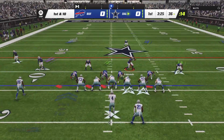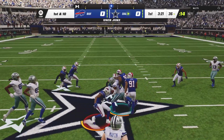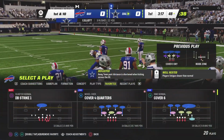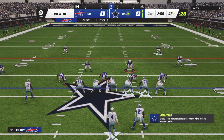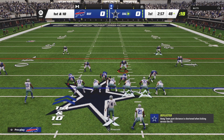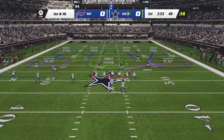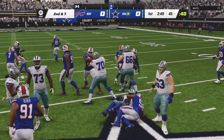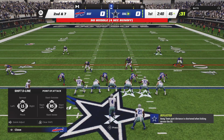Out of the gun, it's Elliott. Ooh, with a juke. And he'll be taken down, but not before he works it past the 50. It's a gain of 16 and the Dallas first down. They keep on the ground with Elliott. And he's going to take this ahead for right around 3 yards, but no more than that. Second down.